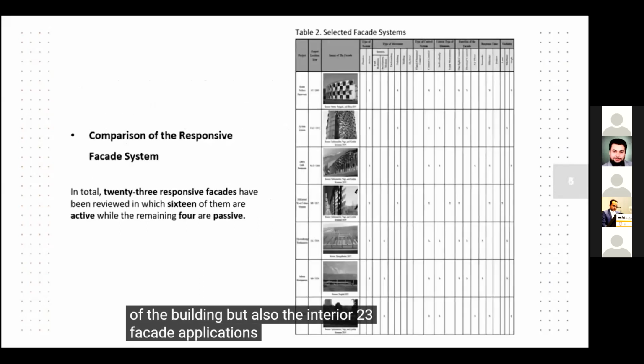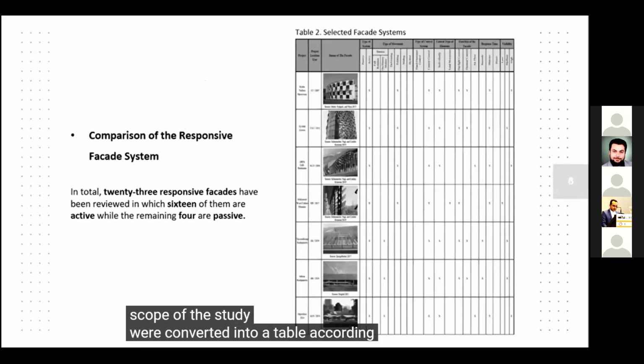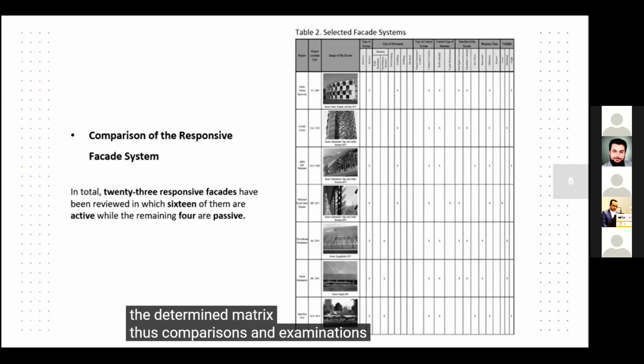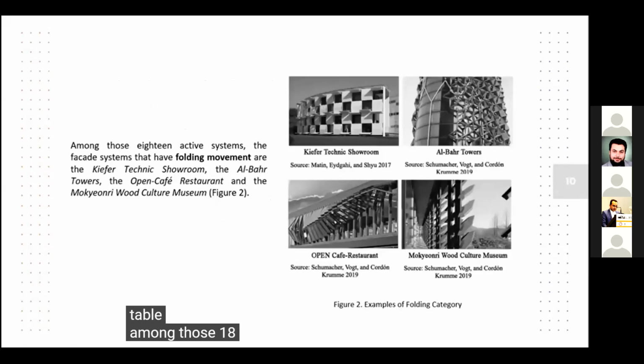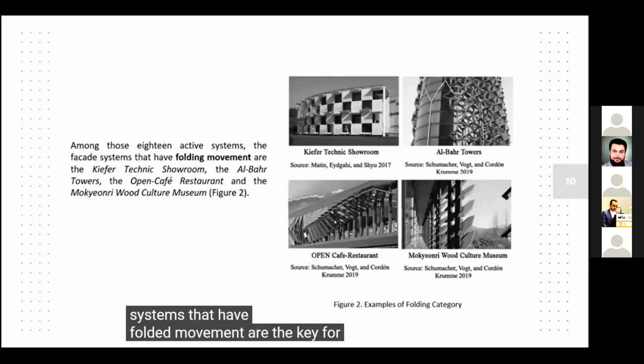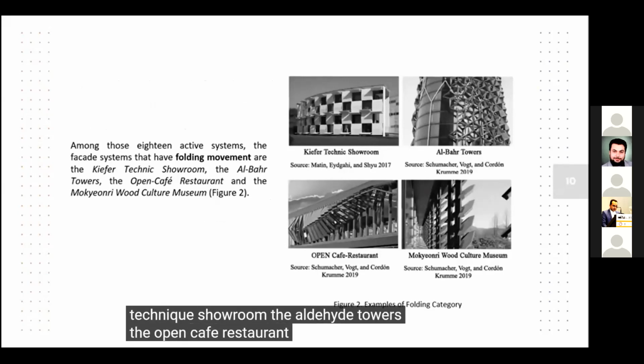The 23 facade applications selected within the scope of the study were converted into a table according to the determined matrix. Thus, comparisons and examinations were easily completed with the help of this table. Among those 18 active systems, the facade systems that have folding movement are the Kiefer Technique Showroom, the Al Bahar Towers, the Open Cafe Restaurant, and also the Wood Culture Museum.